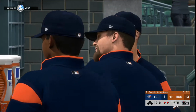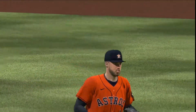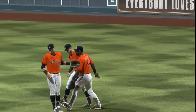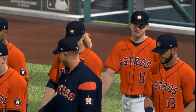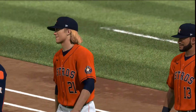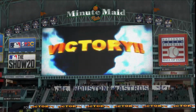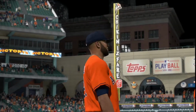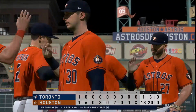This monstrosity of a game is over, as the Houston Astros blow out the Blue Jays here in Houston by a score of 13-1. Zack Greinke would get the win, and the losing pitcher does go to Ryan Borucki, who didn't even last 2 innings. And the save, for whatever reason, goes to Rogelio Armenteros. The player of the game, I decided to give it to Corey Lee. He only went 1 for 4 on the day, but he got his first Major League home run, hit, and RBI. The honorable mention will go to Kyle Tucker, who finished 4 for 5 with a double and 3 RBIs.